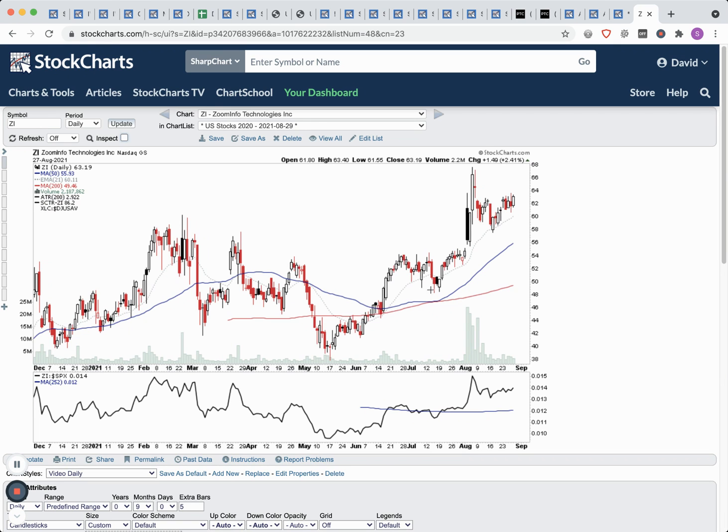You can see the inverse head and shoulders on this and that big volume breakout. So this current area in here in the turbulent zone at the moment is the range that I'm looking at. You've got a short-term buying climax and automatic reaction, so starting to move out here. So keeping an eye on that one too.